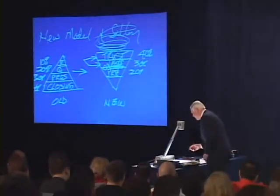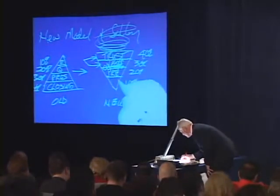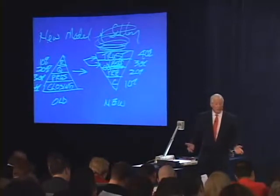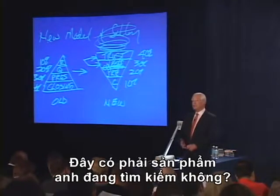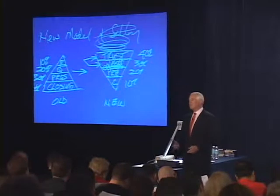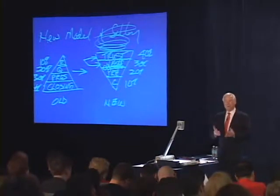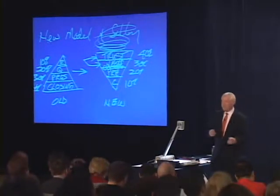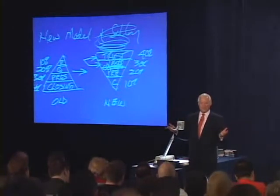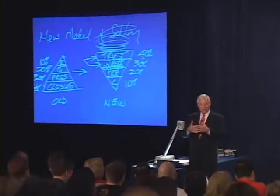Well, the last part, the last 10% of the new model, is confirming or closing the sale. Does this make sense to you? Do you like this? Is this what you had in mind? Is this what you were looking for? Is this better than what you're doing now? The closing is very gentle and very professional if you've done the first parts properly. You don't have to use arm wrestling techniques to get the person to make a decision, because the decision is obvious because you've matched the needs so well.